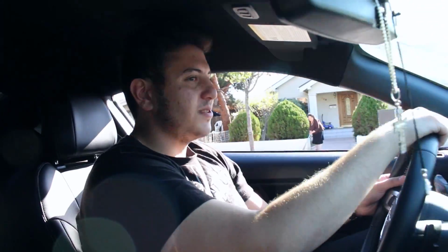I'm gonna see if there's anywhere where we could actually push this car a little more. LA has a whole lot of traffic, so it's pretty hard to push the car at all.